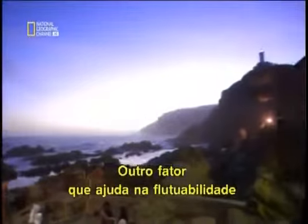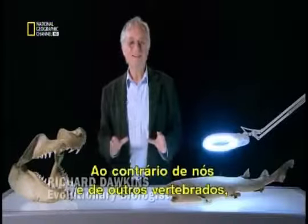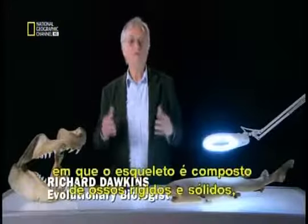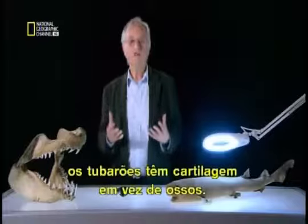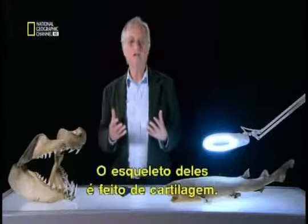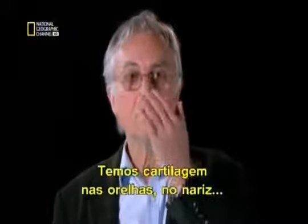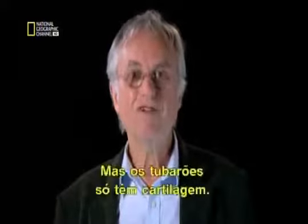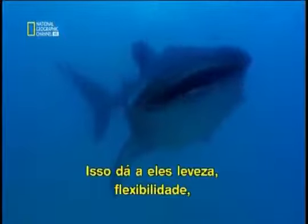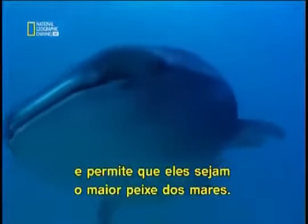Another thing that helps the buoyancy of sharks is that they don't have a single bone in their body. Unlike us and most other vertebrates, where our skeleton is mostly made of hard, solid bone, sharks have cartilage instead of bone. Their skeleton is made of cartilage. We have cartilage in our ears and in our noses, and in the embryo, all our bones start off as cartilage. But a shark only has cartilage. And this gives them lightness, it gives them flexibility, and it enables them to become the largest fish in the sea.